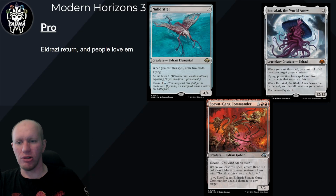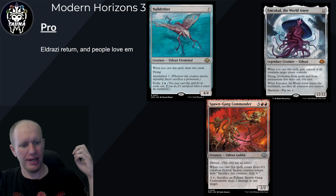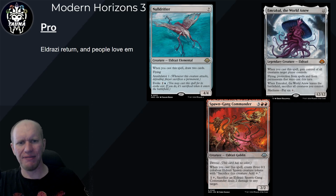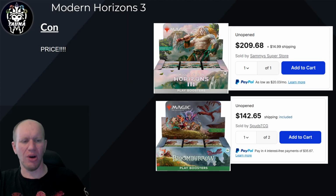You've also got the Eldrazi returning. People absolutely love Eldrazi. They're just huge freaking, I can't think of the word. Lovecraftian beasts, essentially. So onto the cons.